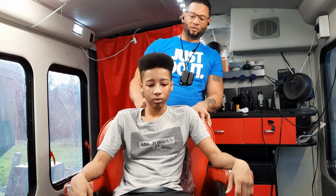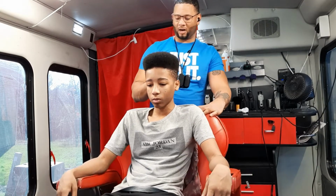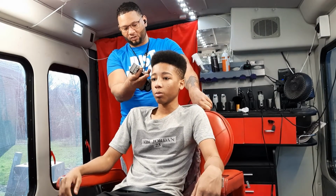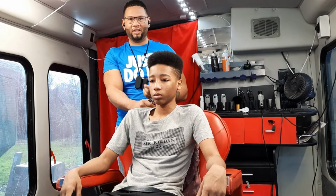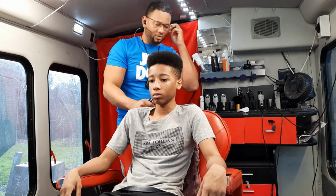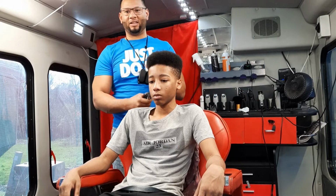When it comes to fade, I'm going to demonstrate a fast fade. And one thing I think a lot of barbers go wrong is that they're trying to make a perfect straight line. But is a fade really perfect, though? A fade is basically imperfection made to look perfect. So, in other words, the line doesn't have to be exactly perfect.